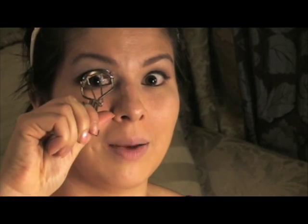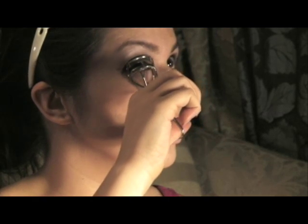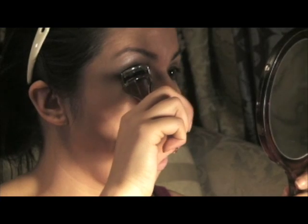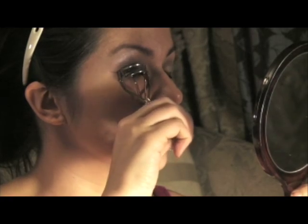Okay, just to finish up the eye look, I'm going to go ahead and curl my eyelashes. So when you're getting it in there, I think it's really important to tilt it up. See how you just tilt it up ever so slightly? And then you work your way down the lash, squeezing all the way to the end, and it gives it the perfect graduation.